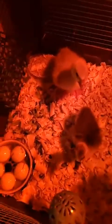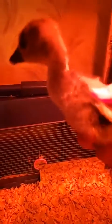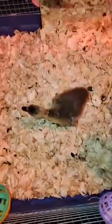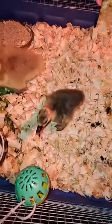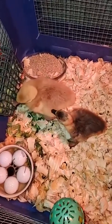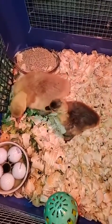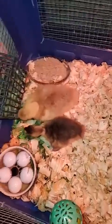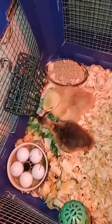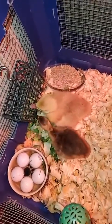So now you'll see a huge difference in these guys. This is Mutt. No bigger than my hand. What? My goodness. There's a little guy. Yeah, he's a little thing. And then this is Jeff. I borrowed him from a friend. He's an American buff, and you can see the size difference. Holy Toledo. And they were hatched within 12 hours of each other.